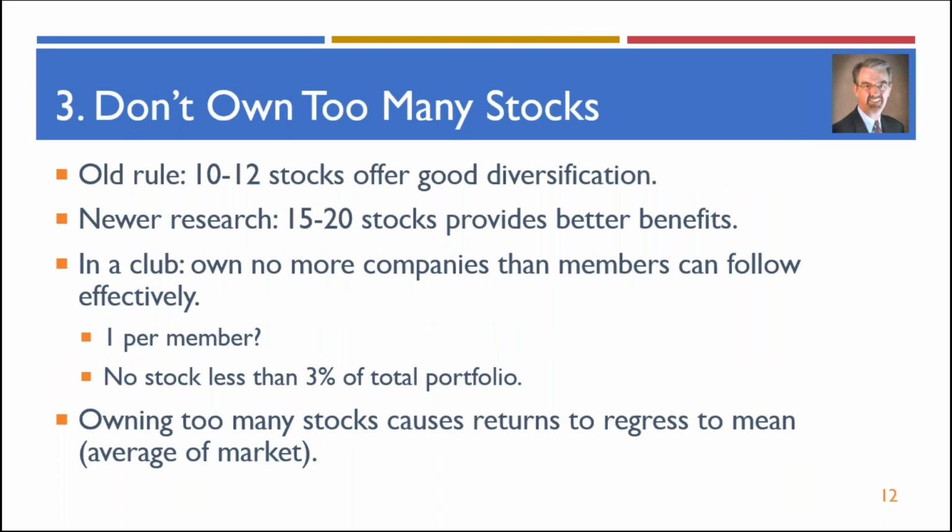My rule number 3 is to not own too many stocks. The old rule was that, if you go back 20 or 30 years, some of Better Investing's documents would talk about owning 10 or 12 stocks would give you good diversification.